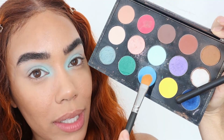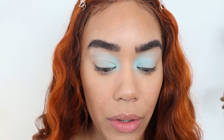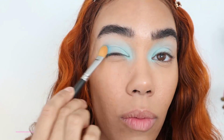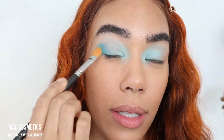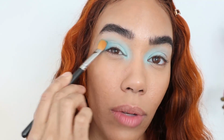I'm next gonna go in with this kind of deeper blue here, and with these shades, because they're matte and very bold and pigmented, I like to kind of stamp them in and then pack them on rather than using a fluffy brush yet, because when you use a fluffy brush with a blue, it doesn't necessarily hold on to the pigment the way that you need it to.